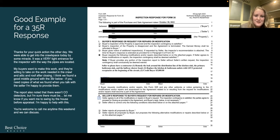We were able to get into the crawl space today by some miracle. This is that small picture I showed you guys earlier. It was a very tight entrance for the inspector with the way the pipes are located. My buyers want to make this work and they're willing to take on the work needed in the crawl after closing. I think we found a good middle ground on the 35. If you need copies of what we found when you talk to the seller, I'm happy to provide them. That would be on a Form 35C. If they needed that, you would need that signed by the seller.